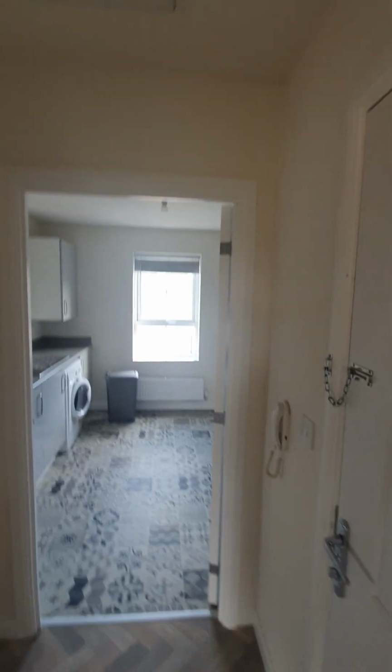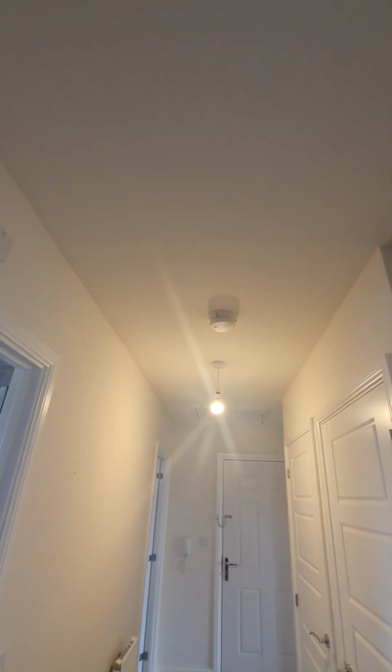Ceiling is magnolia in colour to match the walls, with no cobwebs, no black scuff marks, no paint peeling, pristine condition. Light bulb is working and present, which I'm going to leave on and show you another angle that this ceiling is pristine.